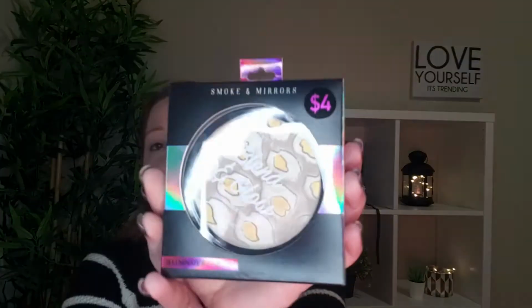Next, what should we do? Well, let's do this right here. So next is a product from Smoke and Mirrors. This is an Illuminate and Bronze. There is the packaging. No, I didn't pre-open anything, so it's gonna be some loudness going.